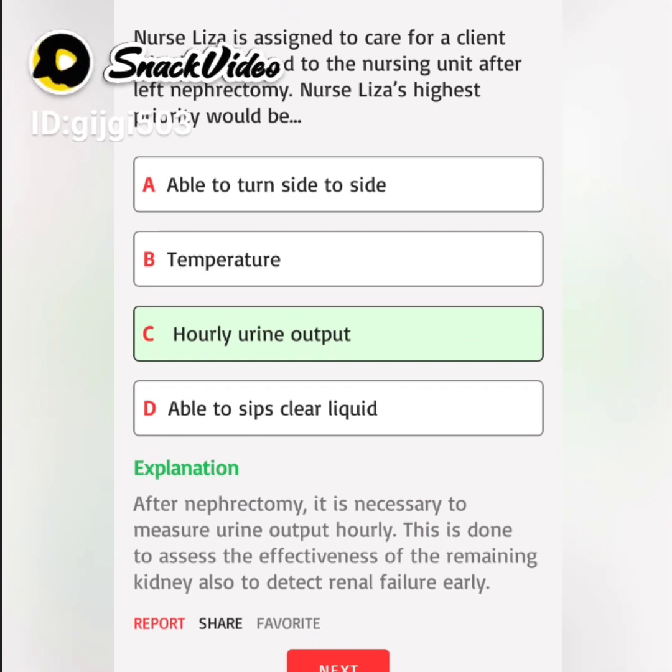Correct answer: C. After nephrectomy, it is necessary to measure urine output hourly. This is done to assess the effectiveness of the remaining kidney, and also to detect renal failure early.